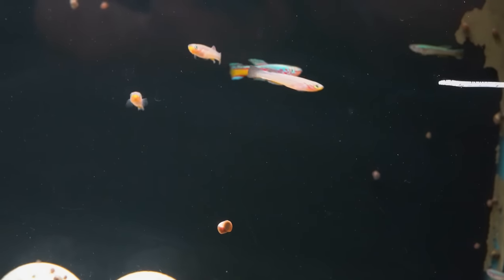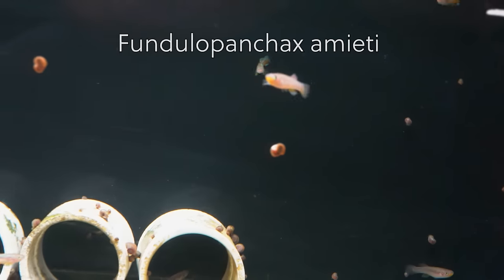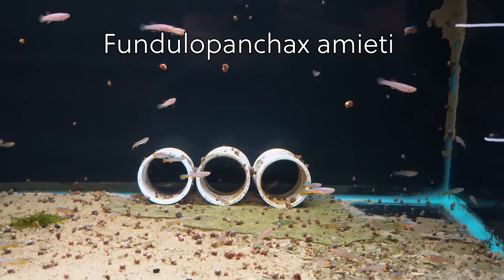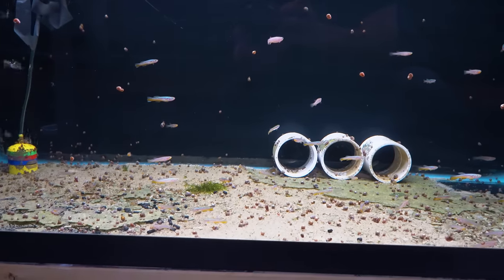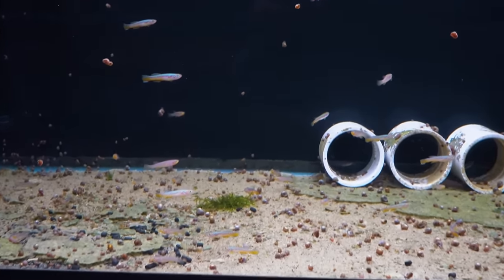I am a sucker for a killifish. I'm especially a sucker for a nice Fundalopanchax killifish. This is Fundalopanchax emiatae. They get decent size. They have nice bold coloration on them. They're hardy, they're easy to breed. If you like killifish or are interested in killifish, this would not be a bad one to start with.